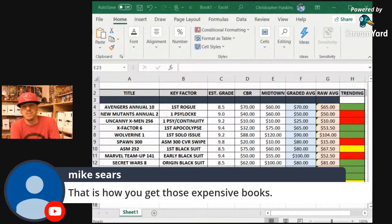that's how you get those expensive books. Mike, that's one way you could get those expensive books. Now, obviously, you could be extremely wealthy, which I am not, and you could buy whatever you want, right? You could buy 5 Hulk 181s if you have the disposable income. But for me, it's all about budgeting.